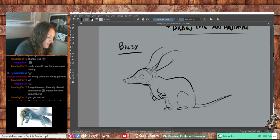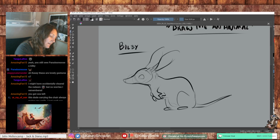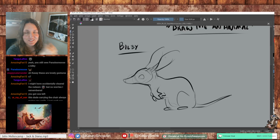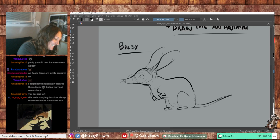I feel like it has long ears and a pointy nose. That's all I really remember, but I haven't looked at one in a while. I just know I've seen that they do chocolate bilbies around Easter instead of chocolate bunnies, which I think is really funny.